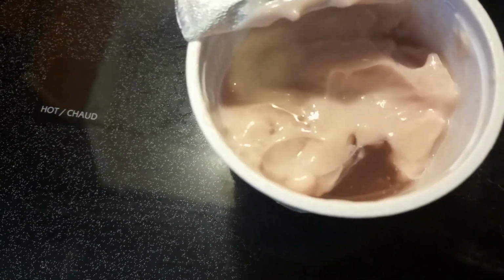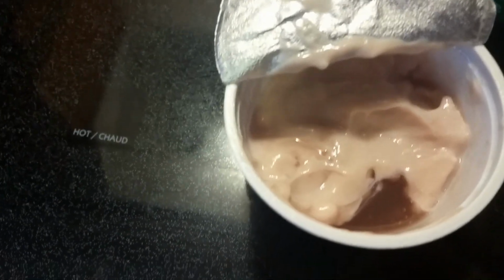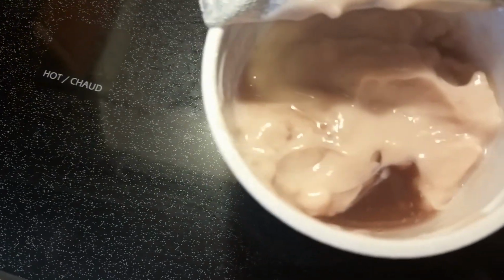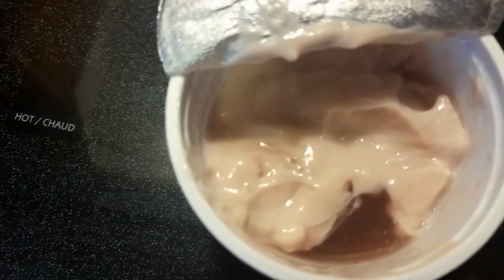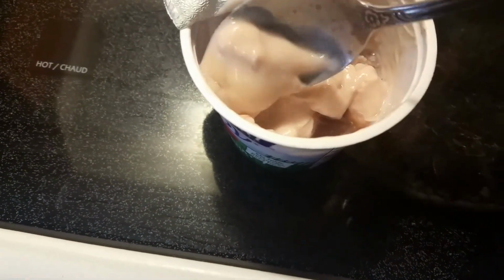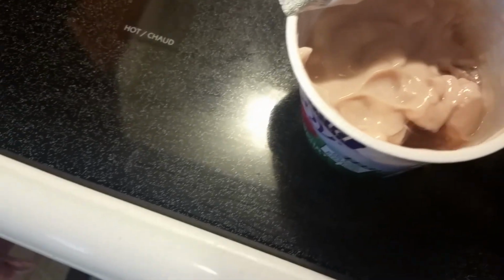Daiya does not have raspberry. I love their black cherry. Theirs tend to run a little bit more on the tart side. This is a little bit on the sweet side. Just let me grab another spoon. Okay. I mean, it's probably a little sweeter too. If you had fruit bottom yogurts, you know that they're sweeter because they've got the fruit and that kind of syrupy mix at the bottom.